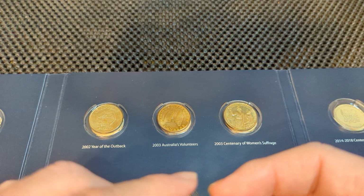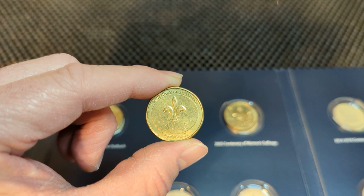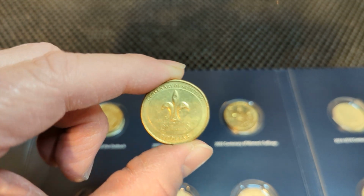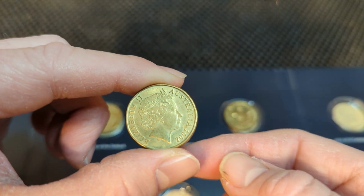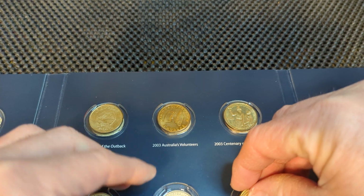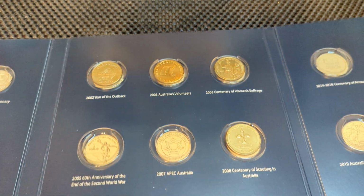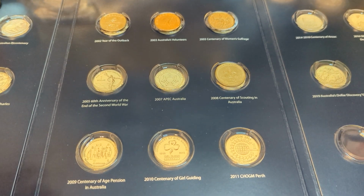And the next one I've got on the cleaner side of coins is the Scouts. The Century of Scouting from 2008. And that's the back side of it there. 2008 Scouting. Into the folder he goes. Now we're going down to the bottom row of the folder.